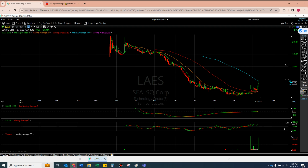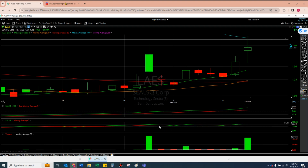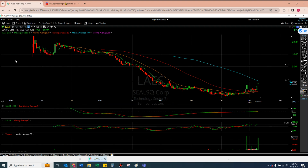So I'm going to draw the line. Look, this is 74. We're obviously at 77, right? And we're well over all of that. You can see we're essentially kind of kissing these ones. The 77 is the highest RSI this thing has ever had. And this thing hasn't been around for very long, right?